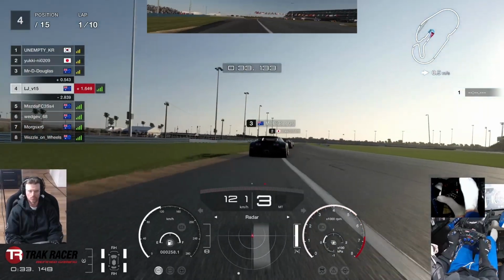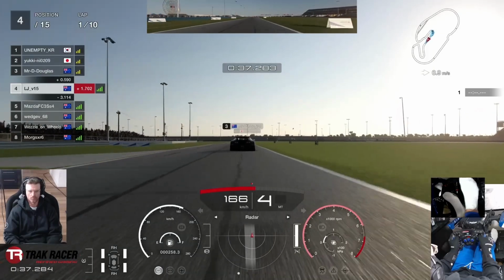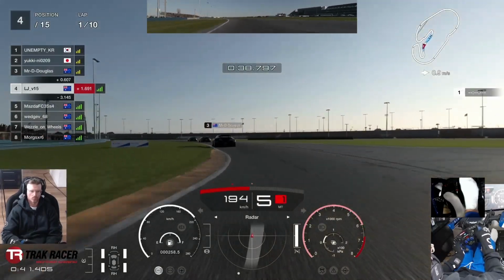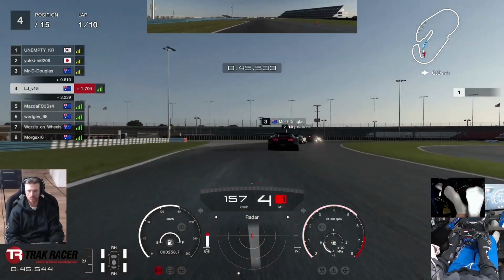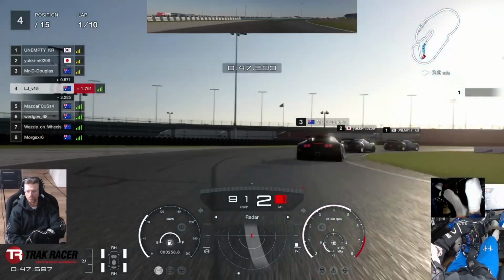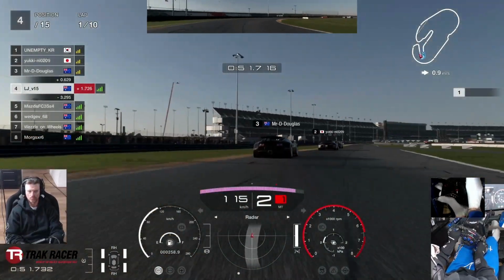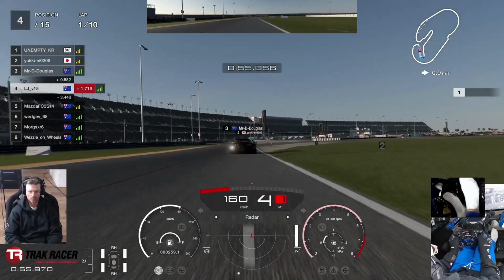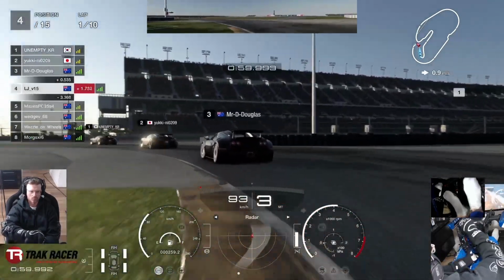Taking off around the international hairpin, I believe. Correct me if I'm wrong in the comments below. And we set off chasing the leading 3. We've got Unempty in position 1 at the moment, Yuki in P2 and MD Douglas rounding out the top 3.